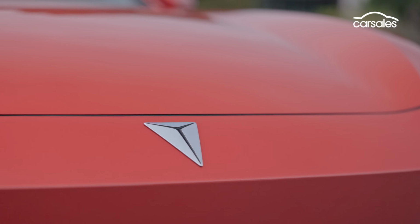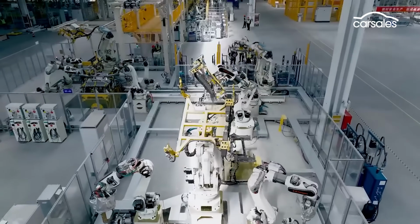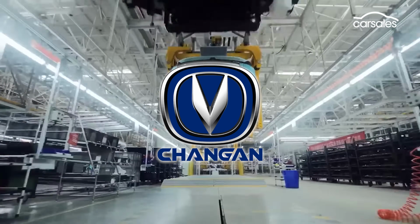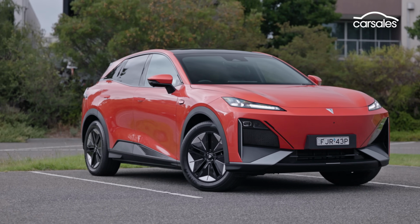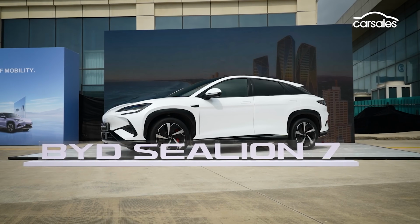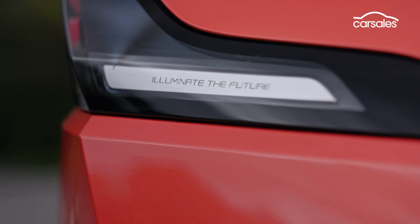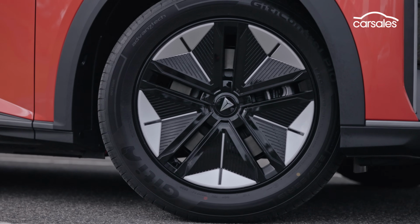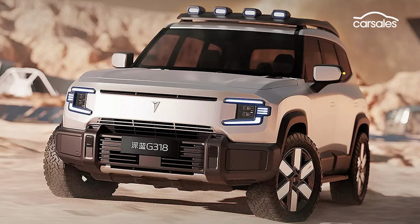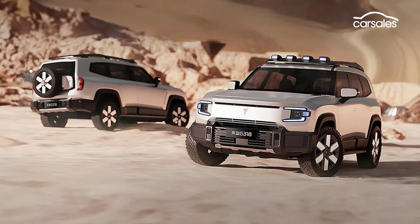Before we dive into the minutiae, let's answer the question, who is Deepal? Well, it sounds like an Indian brand, but it's actually part of Chinese auto giant Changan's car empire. This is a company that's nipping at the heels of China's big three, BYD, Geely and GWM in terms of size and sales. It is Deepal's first foray into the Aussie car market, and we're hoping the brand brings its rugged G318 plug-in hybrid four-wheel drive here, which would give the Ford Everest something to think about.